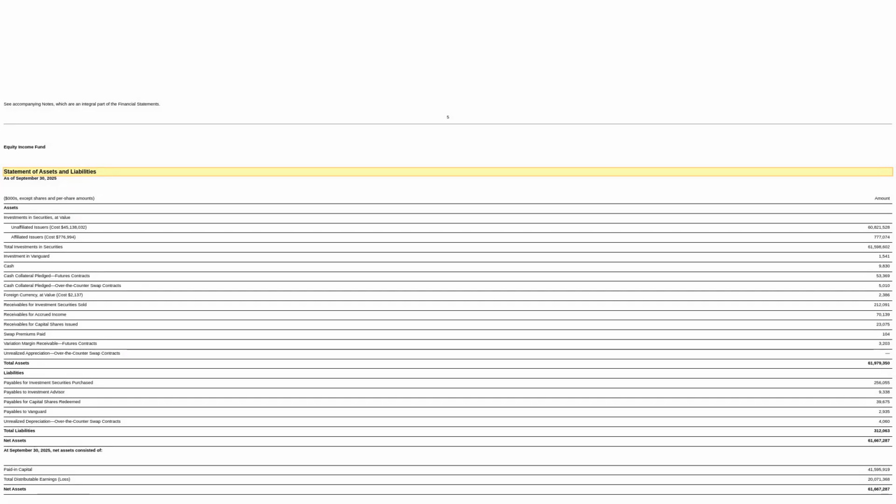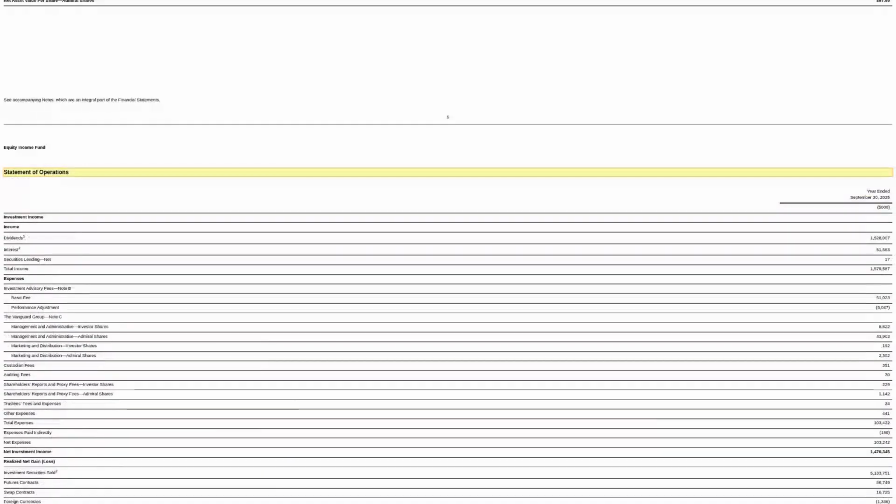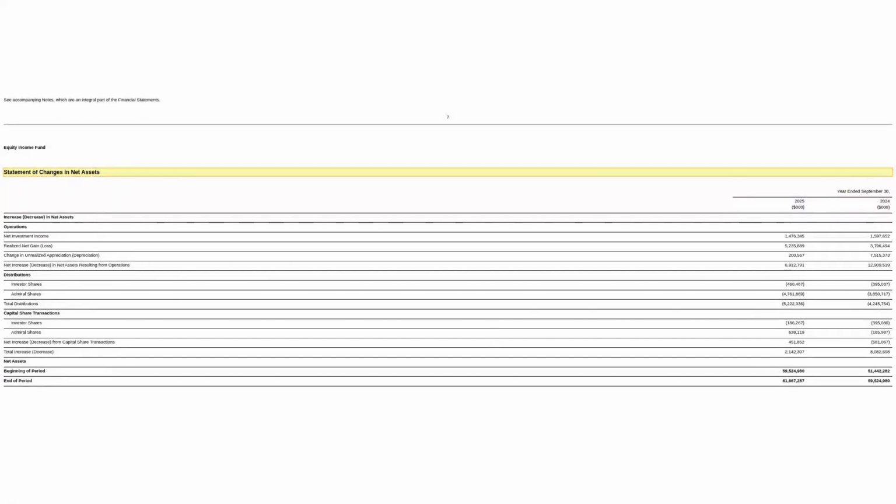The statement of operations for the year ended the 30th of September 2025 shows investment income from dividends and interest bringing in over $1.5 billion. The net investment income after expenses was over $1.4 billion. The statement of changes in net assets shows a net increase from operations of over $6.9 billion for 2025, although total distributions were over $5.2 billion.